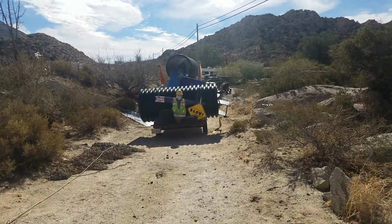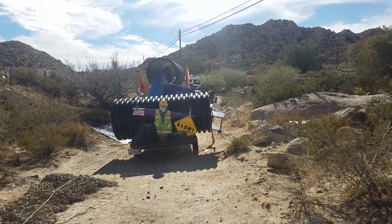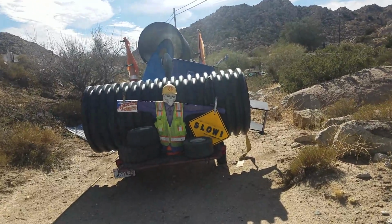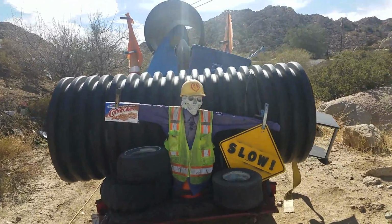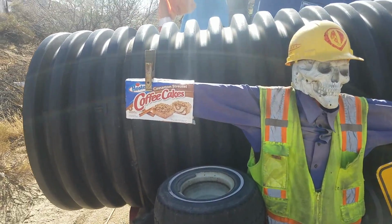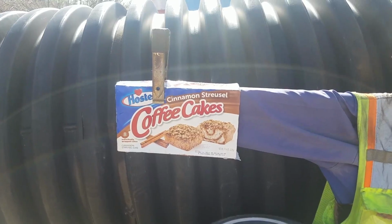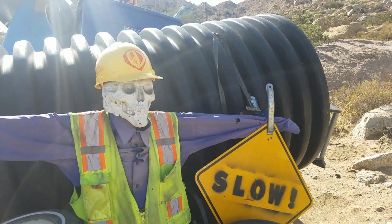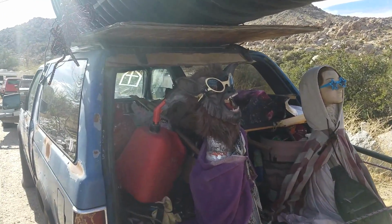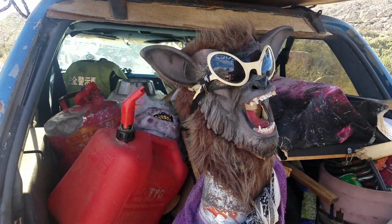Okay, look down here. Looks like their road's blocked off. They don't want you to go down here. Maybe this is where the guy lives. Wow, I bet the guy who runs this place is a trip. I mean, look. Here we have a skeleton in a hard hat with a Hostess cinnamon streusel coffee cake box on one arm and a sign that says slow on the other. I mean, you tell me, this guy has to be pretty interesting, right? Anybody who builds all this, he must be pretty cool. Wish he was around. Oh wow, look at this thing. Yikes. Holy cannoli, that thing is frankly terrifying.